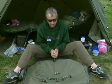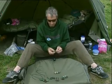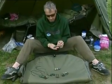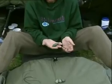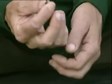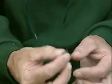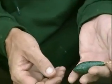This is a shape everyone's probably familiar with, the zip shape, great for extreme range work, and Richworth make them with a large eye swivel, which is again very, very useful if you want to use a running rig. They come in both brown and green, and in half-ounce divisions.